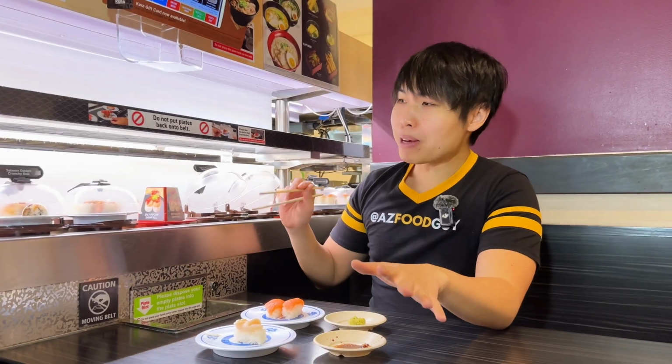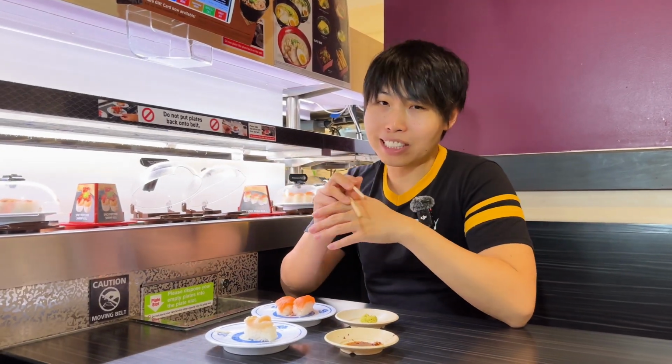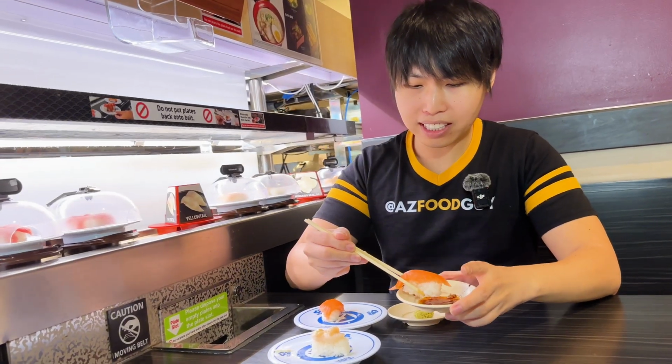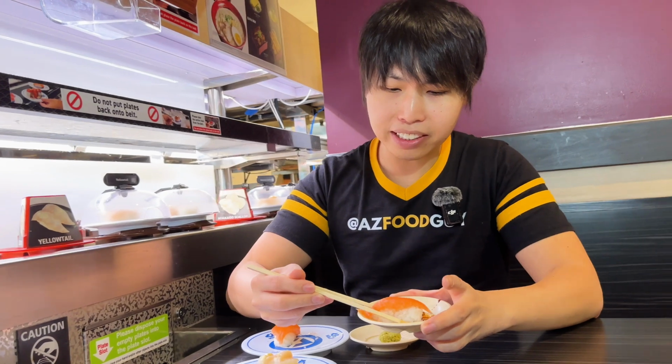One correction that I have to make is that the plates are no longer $3. It's actually $3.50 per plate, which is an increase of 50 cents from the last time I was here. Now in Japan, at Kura Sushi, it's actually less than $1 a plate. So it's actually really expensive here in Arizona. It's about 3.5 times more expensive. I'm also gonna try this salmon nigiri here. I love salmon.